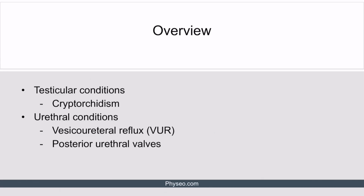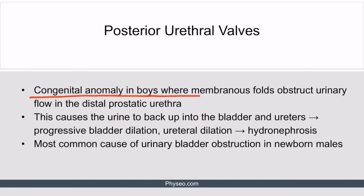All right, let's next discuss posterior urethral valves. This is a congenital anomaly in boys where membranous folds obstruct urinary flow in the distal prostatic urethra. The distal prostatic urethra is also referred to as the posterior urethra. In posterior urethral valves, a membrane obstructs the outflow of urine from the posterior urethra, hence the name.